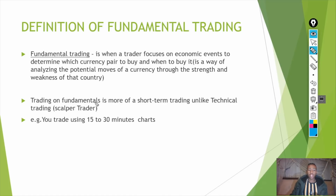Trading on fundamentals is more of a short-term trading, unlike technical trading. A technical scalper trader is a day trader, who can trade up to a whole day. Whereas a fundamental trader can only trade up to 10 to 15 minutes a day, or depending on how many news events they have on that day. Hence, I said it's short-term trading, unlike technical trading. The fundamental trader uses only 15 to 30 minutes to analyze the charts and enter pairs.